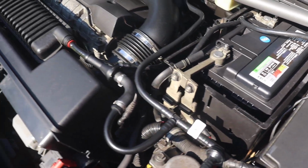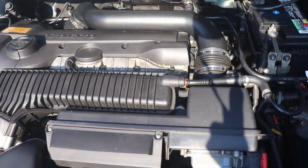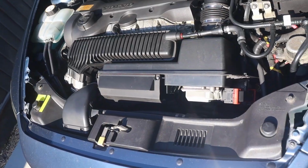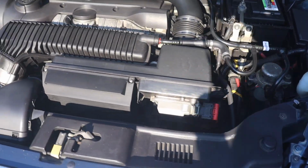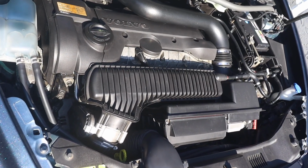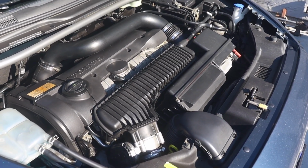Fresher battery, plugs, Volvo OEM plugs actually, air filter, all that kind of good stuff. So it is looking prime under here. And again, sorry about the shadow, but very clean, very stock, very original under here, and that's what you want to see with one of these cars. It's been well kept, and engine bays tend to reflect that. So yeah, great engine. If you haven't experienced one of these, the 5-cylinder turbo is very nice. Great amount of torque down low, good horsepower numbers overall for a 2.5 5-cylinder. Love these motors. They're reliable, robust, and easy to take care of.